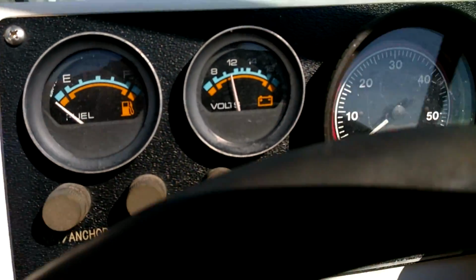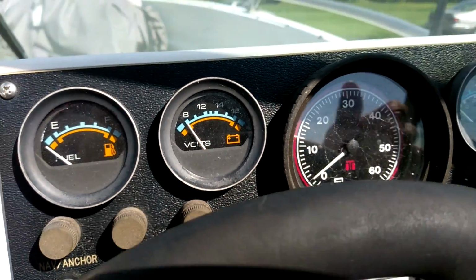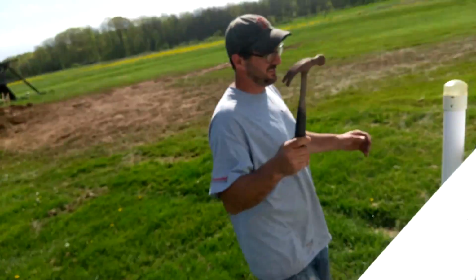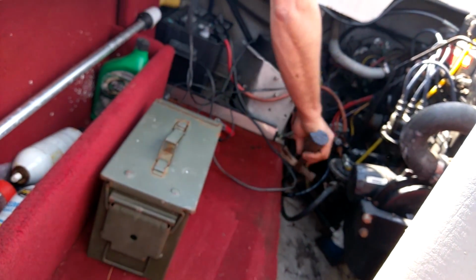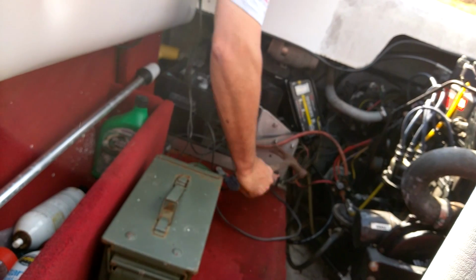It's like midway. Oh no. It probably won't even work for this. The side of the starter and the side of this. Actually, top of the solenoid, maybe. Yeah.